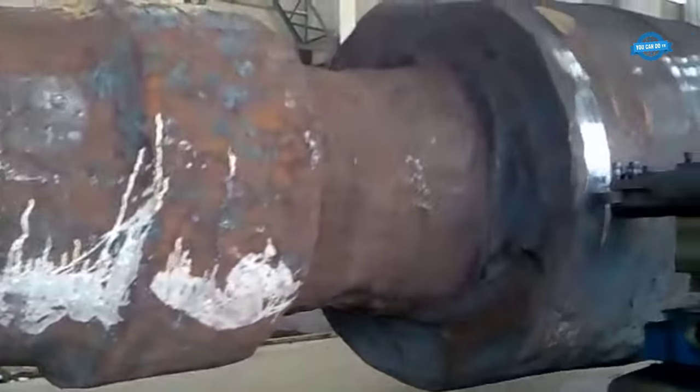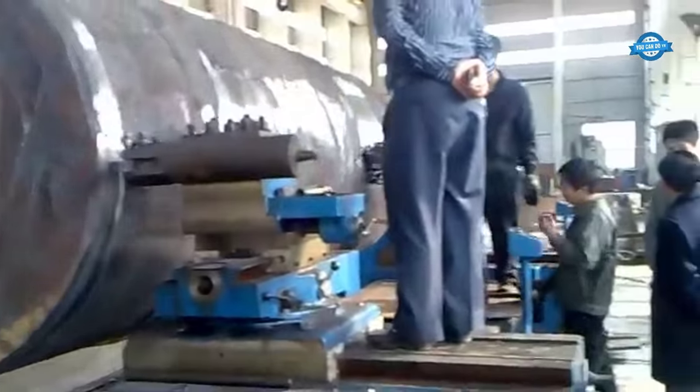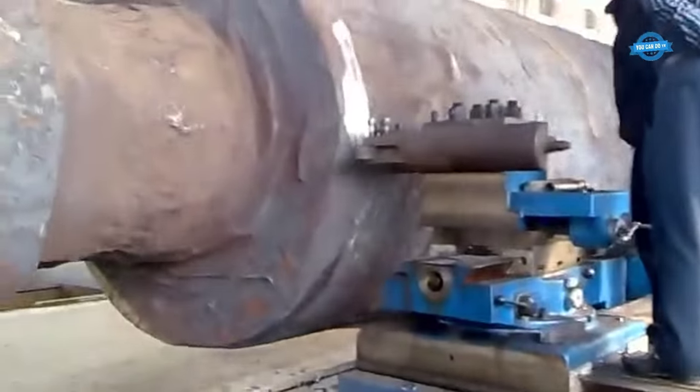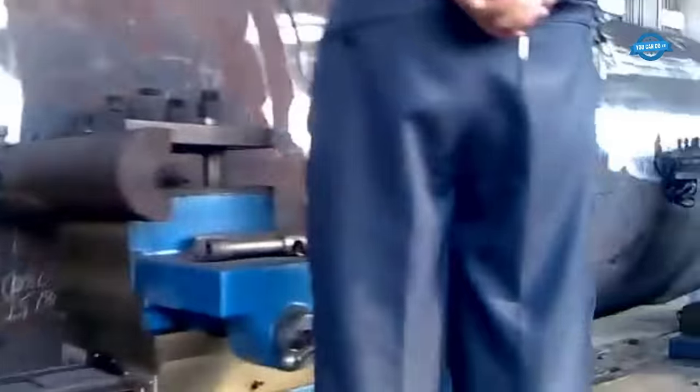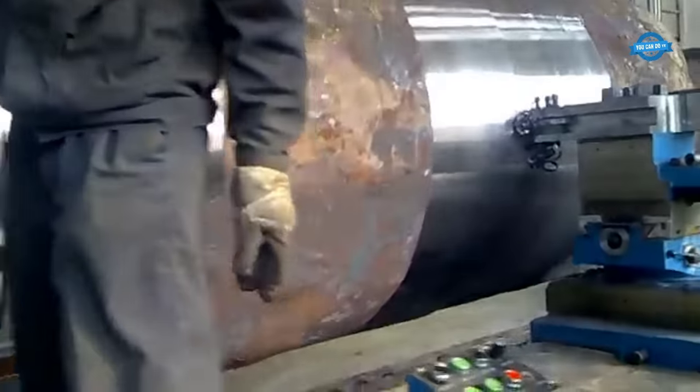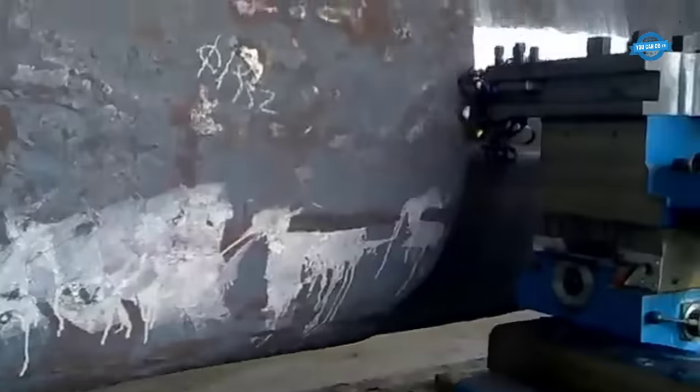Setup and loading. The process begins with positioning the massive rotor shaft or axle onto the lathe's bed. This is a critical step, as the workpiece needs to be securely held to withstand the intense forces and vibrations during machining. Hydraulic or mechanical clamping systems are often employed to ensure a stable grip on the workpiece.